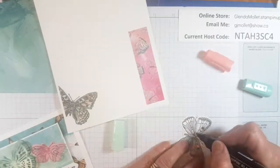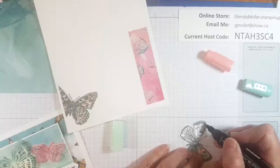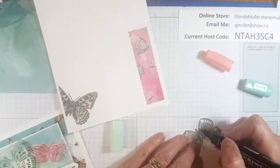You are smarter than I am, Marlene. I just get so many chunks of paper in my craft room. Every once in a while I just throw things away. And then I think, well, why did I do that?